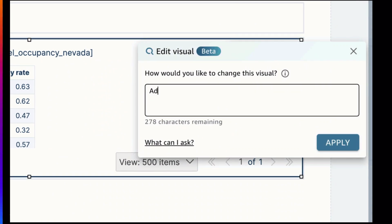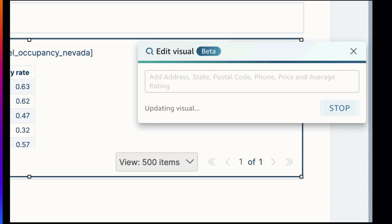So here, using natural language, I'm able to tell Q that I want to add additional dimensions to this table. I don't have to drag and drop, I don't have to place them, I just simply state what I need to do. Pun intended. So I'm going to add address, state, postal code, phone number, and a few other characteristics as well. As you can see, it's very intuitive and very easy to build and get started. With a few clicks and a few statements, I am able to build out a very quick report. Again, standing behind that testament of getting started fast.